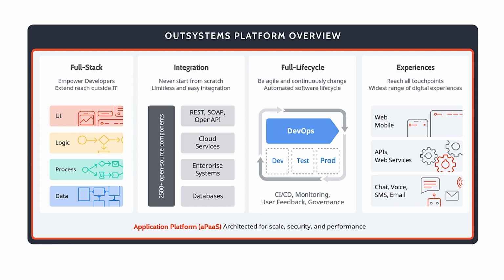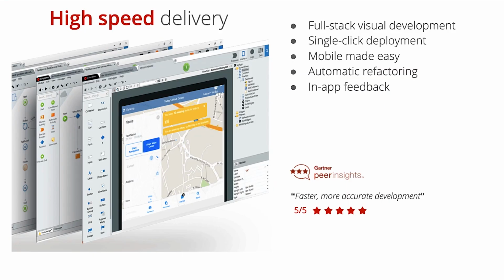And from an experience standpoint, again, web and mobile, also APIs, web services, chat, voice, SMS, email, these are all part of the platform. So high-speed delivery is the name of the game here. Full stack visual development. You can see some screenshots of what the development environment looks like. And later I will show a very short video just giving you that taste of what it's like.